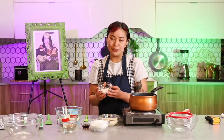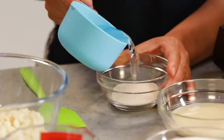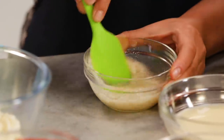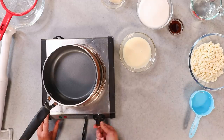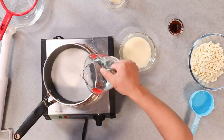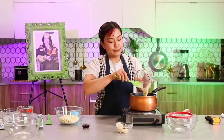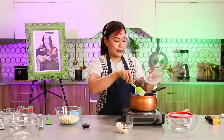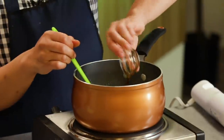Now we're gonna make the Muir glaze that's gonna go on top of the mousse. And so we have gelatin, and we're gonna quickly add water and mix it really fast into a paste. We're gonna set this aside while we heat up our sugar, water, and condensed milk. And I think it is the most impressive looking thing that we're gonna do for this cake. Once this gets to a boil, we're gonna add our gelatin and our vanilla extract.